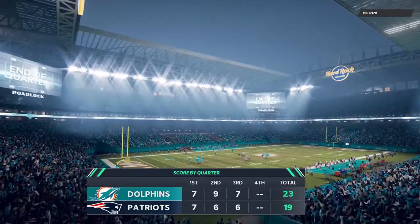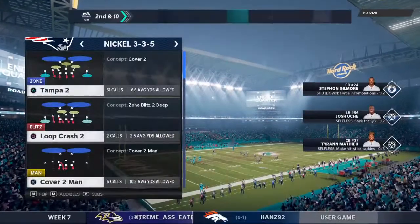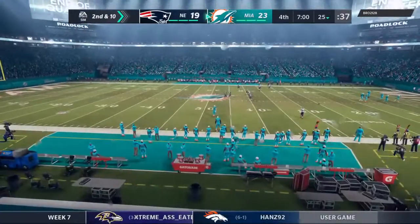Back now in Miami. It's Dolphin football. It's also Dolphin lead to begin quarter number 4.